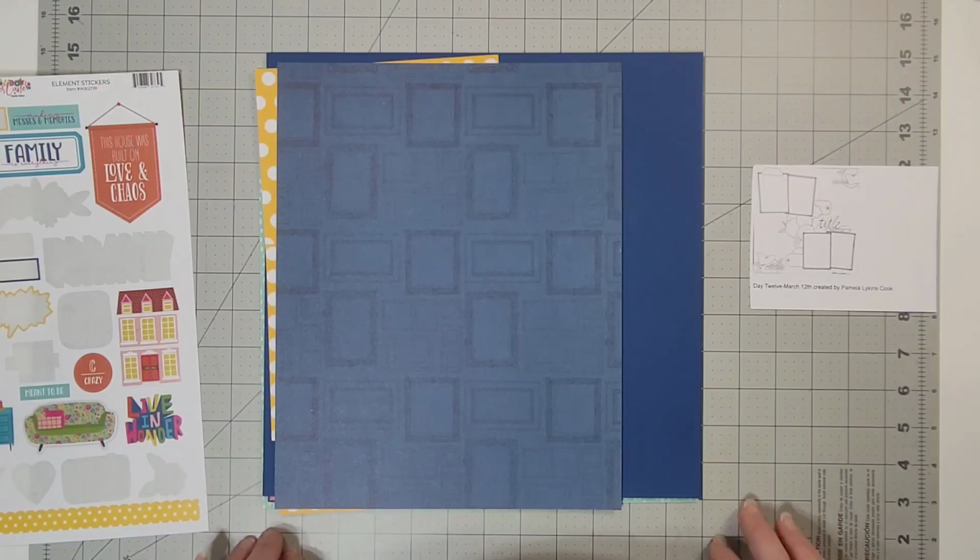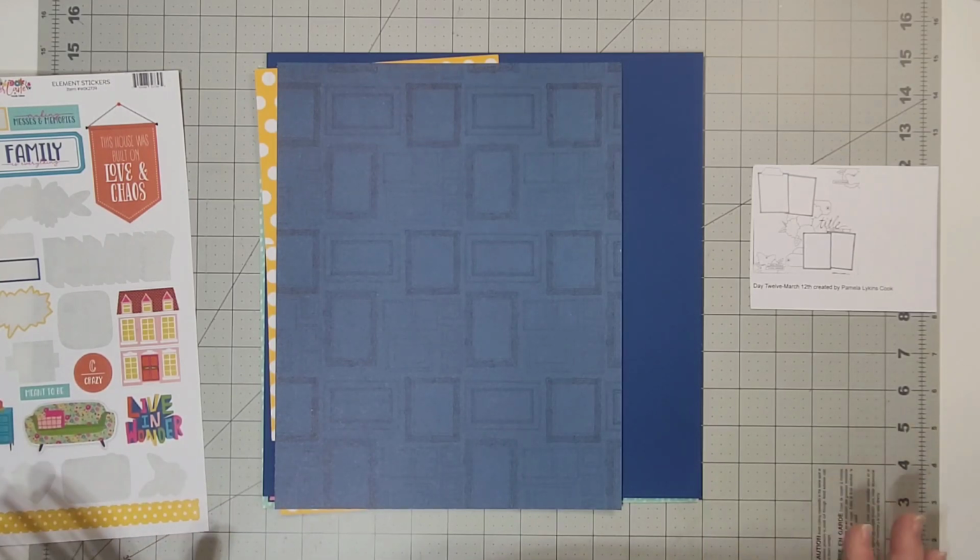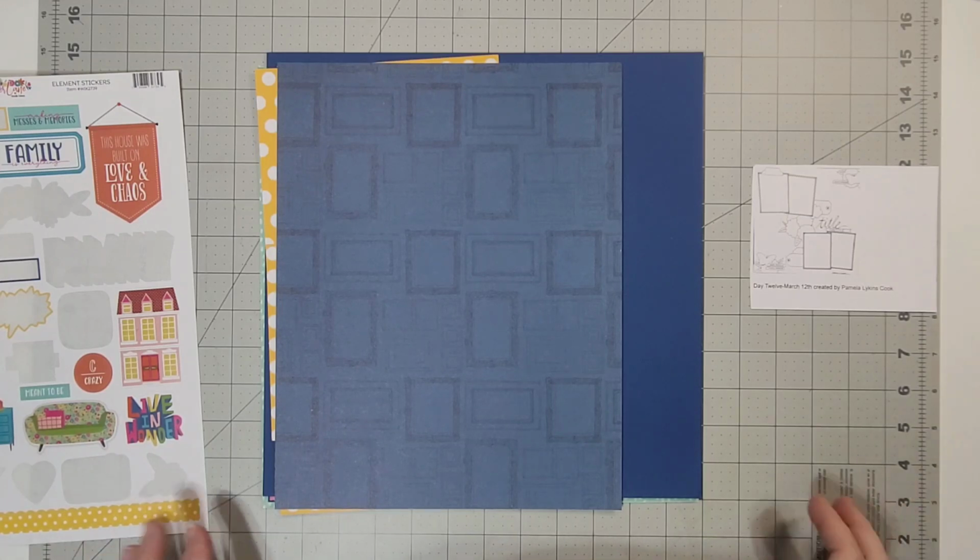I have an overabundance of 12 by 12 paper. This year, my goal is to use more than I bring in of 12 by 12 paper, so that in future years, as I keep my burn rate relatively high, I want to be able to enjoy the new collections as they come out. And when I say enjoy, I mean I want to be able to purchase some of those selections. I love paper. I love the new designs that are coming out, and I want to enjoy them. That's just being very, very honest.